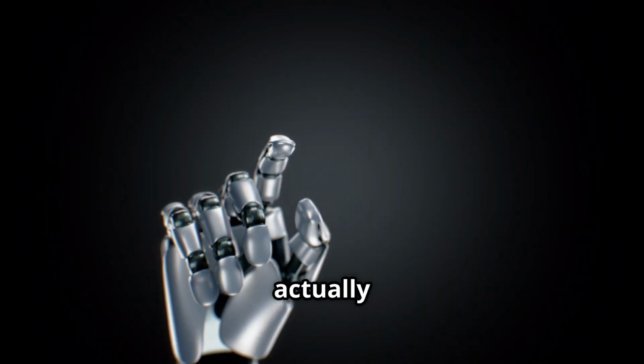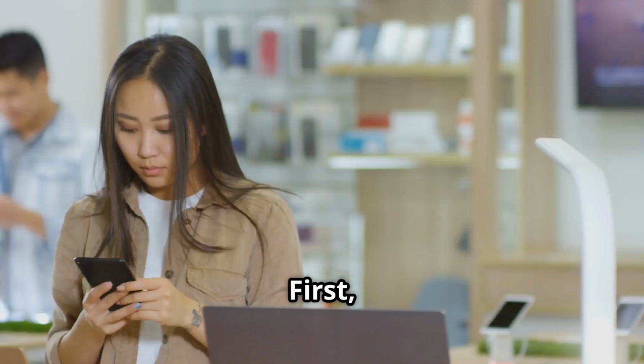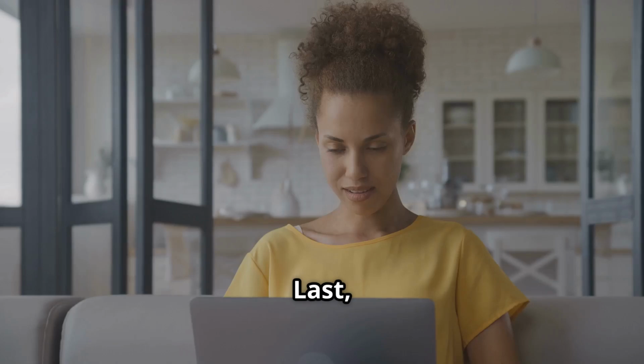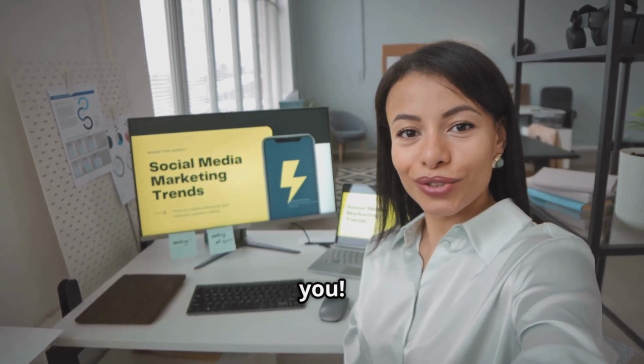How does Google actually do this? Well, imagine a friendly robot browsing your site. First, it visits your pages, like a customer exploring your store. Then, it saves what it finds, adding you to Google's index. Last, Google decides where your site ranks when someone searches, but you have to help Google find you.